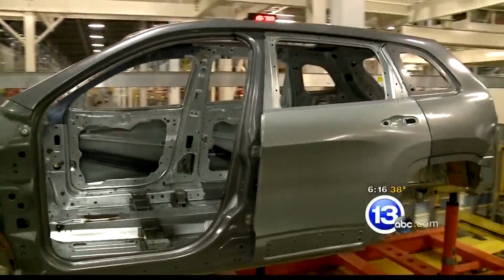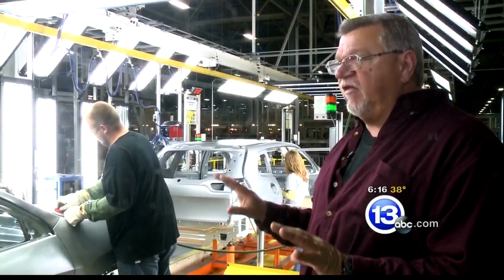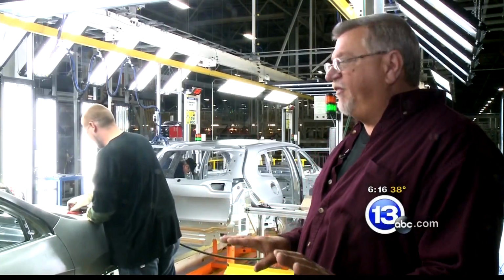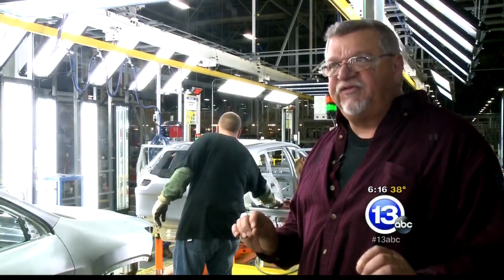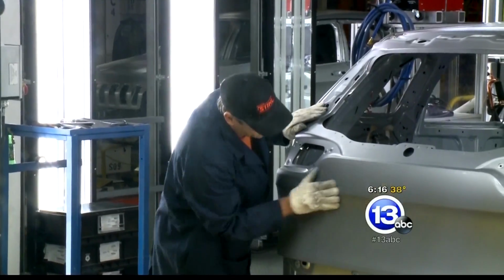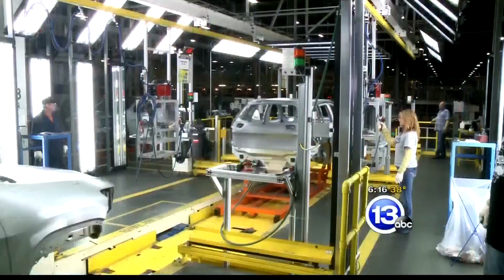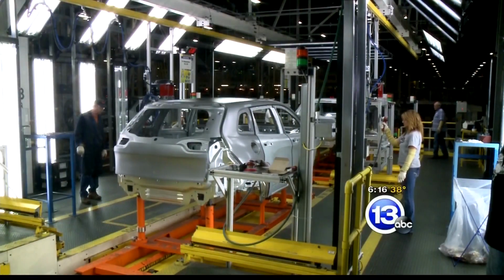Once the robots have the frame together, skilled workers called Tech 1 step in. They are the last people to touch the car before it heads to paint. What they do is they look for any blemishes, any stamping issues, any imperfection in the sheet metal. If you'll see, they wear cotton gloves, so as you run your hand across the surface, you'll be able to feel any imperfection.